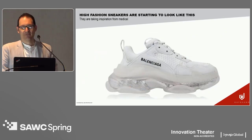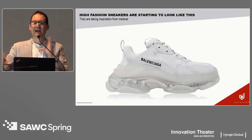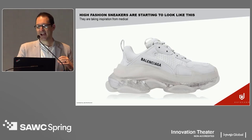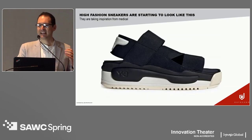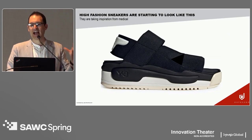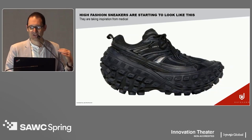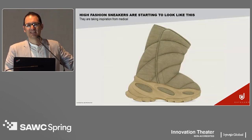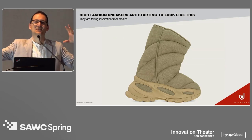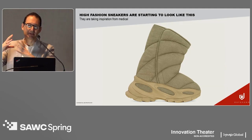Again, looking at what's going on in fashion, right? On one hand, you had those clunky walker boots. But then you go into fashion, and fashion's kind of walking towards us. This is a product from a fashion brand called Balenciaga. This is from Y3. These are highly coveted, super limited edition fashion products. This is happening kind of at the edges of trends. We're going to see this filter into the mainstream. This is like a $2,000 Balenciaga shoe. This is what Kanye West is doing with Adidas right now. Right? So you're seeing this really interesting moment where what's happening in medical could actually converge with what's happening in fashion.